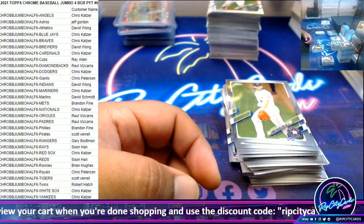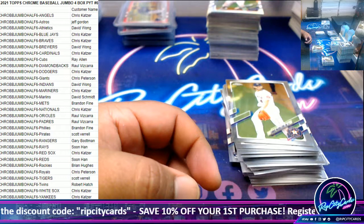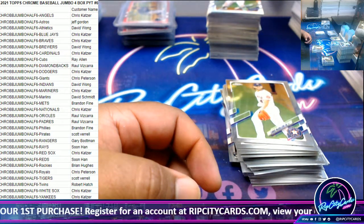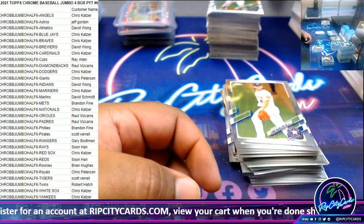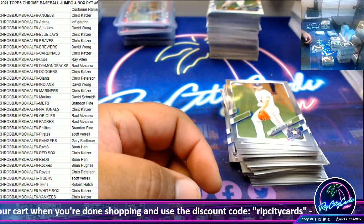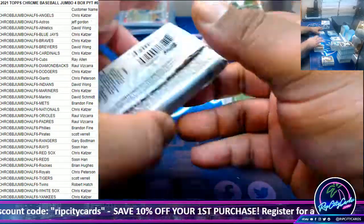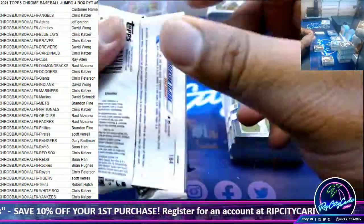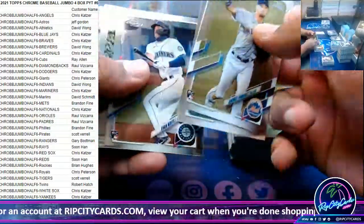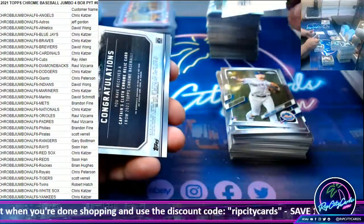Yeah, looking at these pictures, I have not hit a short print. At least, not yet, anyway. Yep, not yet. But what'd you say? ESP is usually back-to-back refractors. Okay. Make a note of that.